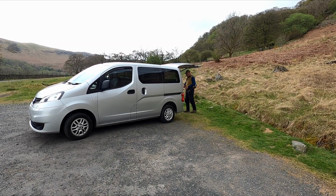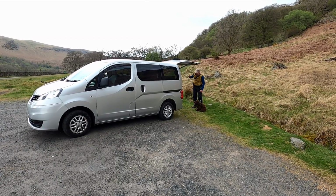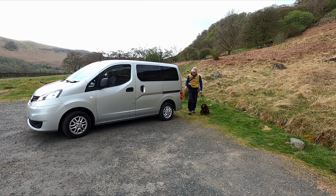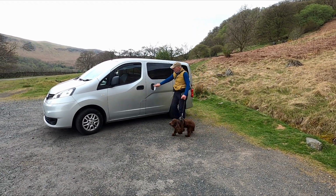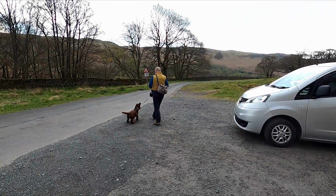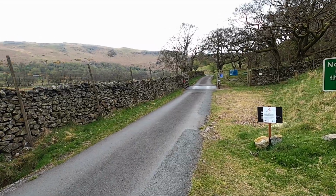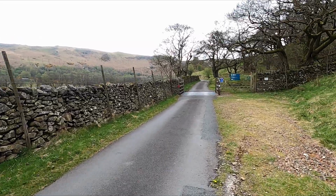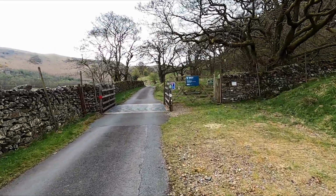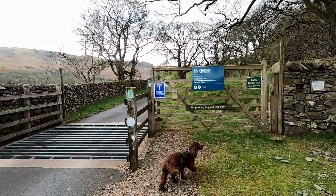It's a good parking area, which is free, and there's room for several cars. Once parked up, just get onto the road and turn right towards the entrance of Swindale. As you'll see from the signage, there is no parking further on past this gate, and turning around on this narrow road is very awkward, so it's not worth even trying to get past here in your car.